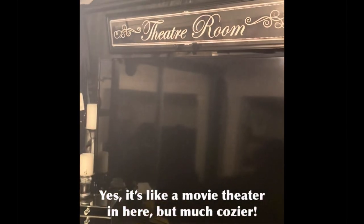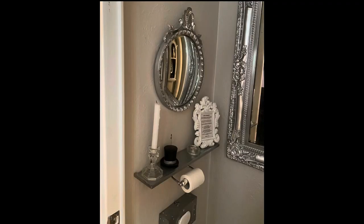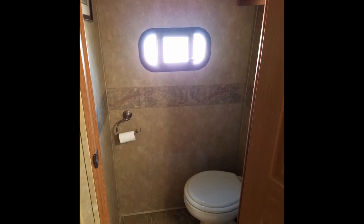Found that at Goodwill. Thought that was funny, so I put that in here. So the little shelf, Goodwill. The mirror, my mother had it. I've had that forever, I just painted it. All the little trinkets you see in here, that's all Goodwill.